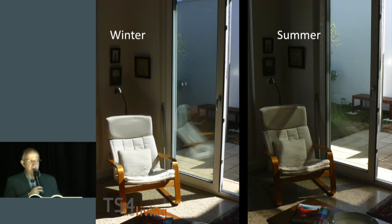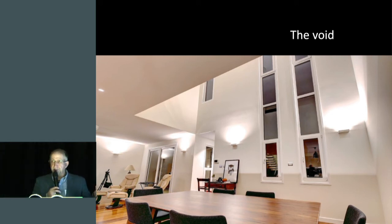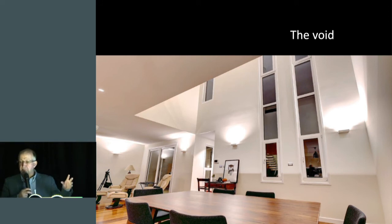Summer and winter, it's pretty obvious really, that one, isn't it? We stop summer sun in the summer, allow winter sun in the winter. And it's a modern, contemporary house with a void. Thermal flue. So what we've done in this house is we have motorised windows, electric windows top and bottom, because they're a retired couple. It's a little bit easier for them to access. And also we create basically a thermal flue inside the house itself and a circulation.